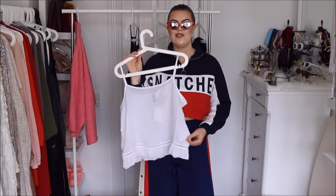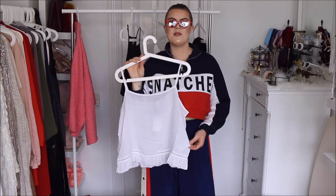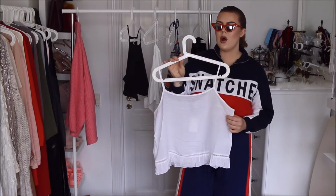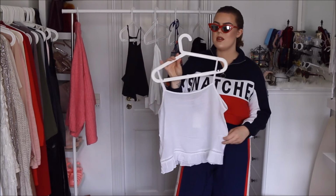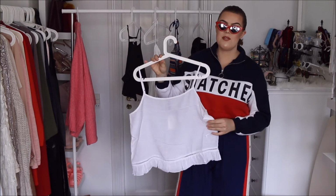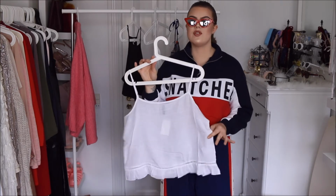Up next we have this shirt. This is definitely my least favorite piece. This looked so cute online, but on, I don't know, I'm not sold on it. I got this in a US size 12. This does not have any stretch whatsoever.